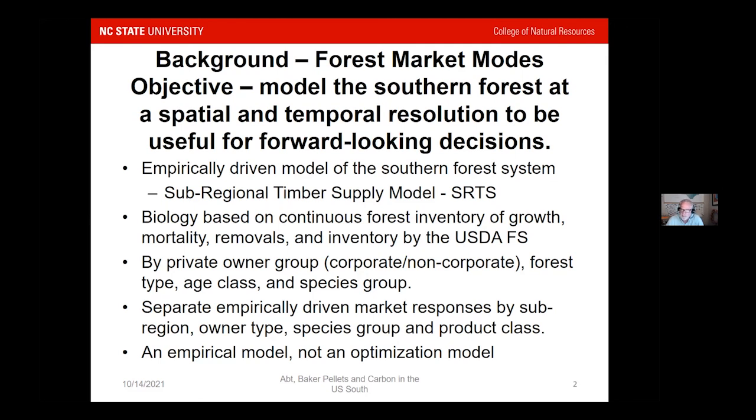So a lot of my work right now is for new sawmill capacity coming into the South from Canada, partly because of what's happening with the insects and fires in Canada. And so the question is, what happens when a new sawmill comes into an area? How does it affect how the forest develops? And that's a market-based story.